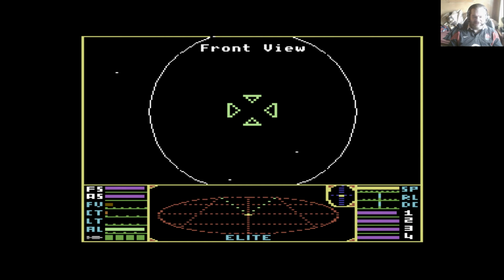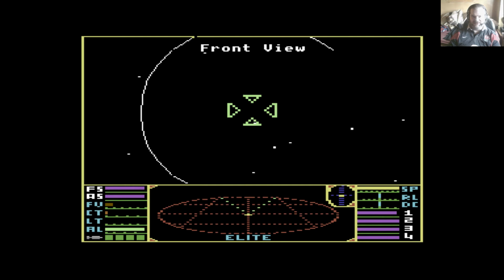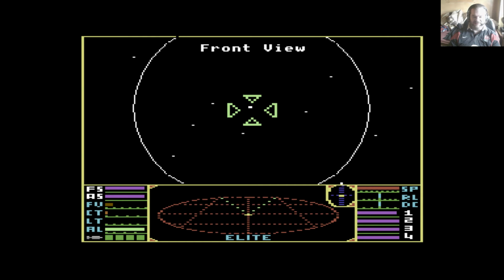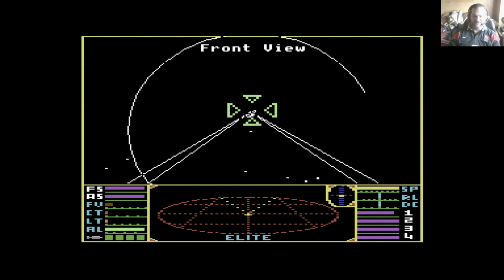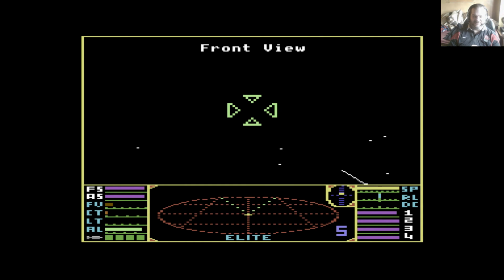But the most impressive thing is that all of this, all of the different ships, there are well over 20 ship types. There are 256 systems in each galaxy and 8 galaxies, and then all of these sound effects and the way the game plays, including the superb 3D radar, all of this was done on a computer that only had 32K RAM. Now the 64 obviously has more, but I'm talking about the initial development when it was done on a BBC Micro.